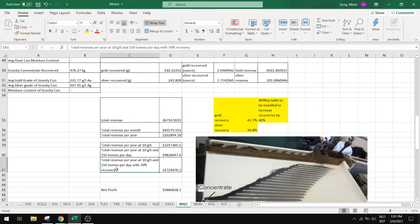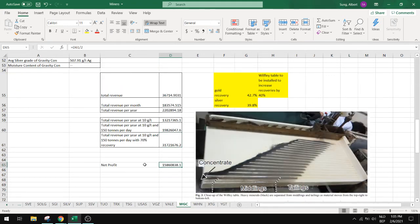And we also need to still install the Wilfley table, which will increase recoveries. I hope that the recoveries will be going to above 70%. So let's take 70%. That's times 1.6. So that's around 30 million in revenue. And I'm just guessing that the net profit is half of that, maybe less, but we will have around 10 million, 15 million of net profits.